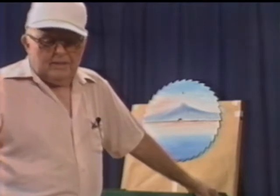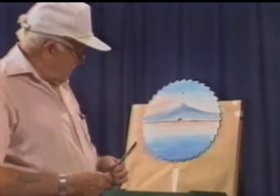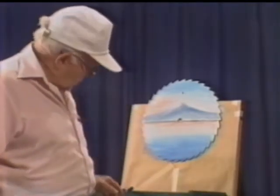But people come from all over. They come from 40 miles around to have me paint on these saws. And so a lady says to me, "Is that the only thing you ever paint on a saw?" I said, "No, I paint on all kinds of things. In fact, I've got some things here that I can show you."